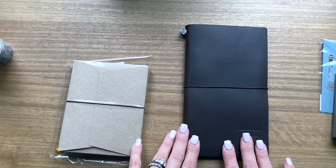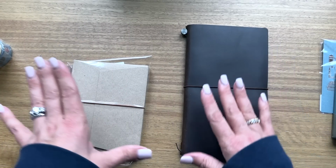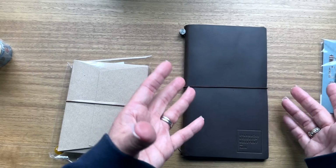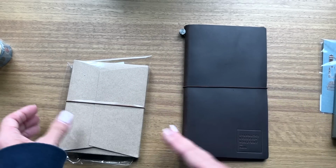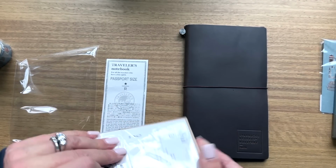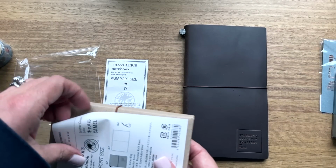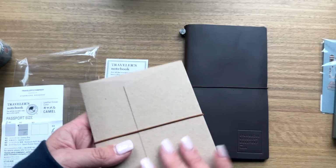And I love that if you're like me and you kind of have a short attention span or you see something that inspires you, you can swap things out. So I love that about Traveler's Notebooks because I feel like it can always stay fresh. You can always give your notebook a little update for not so much money.